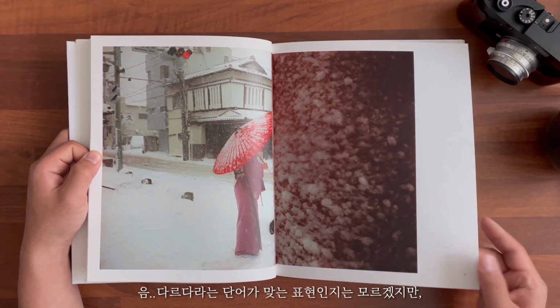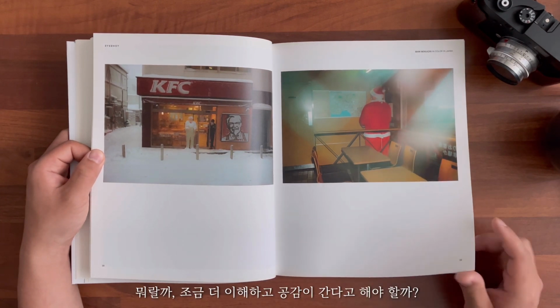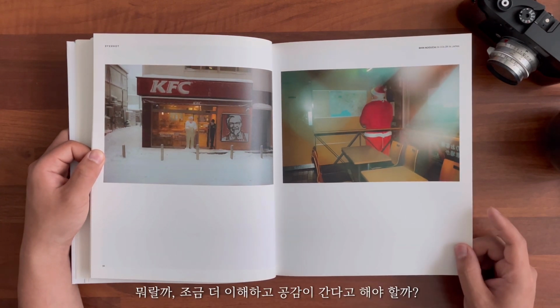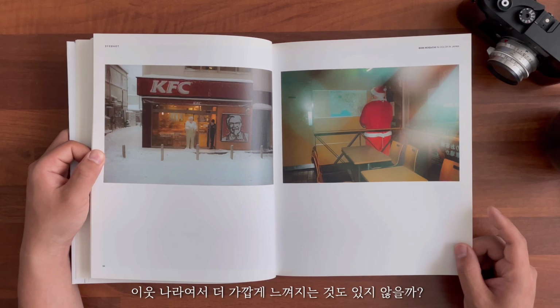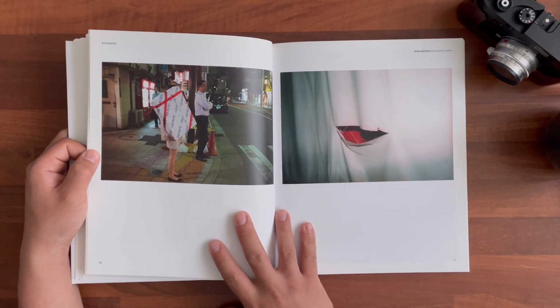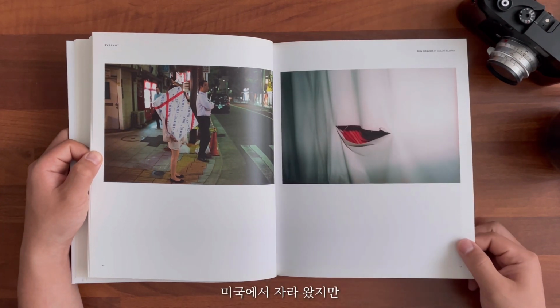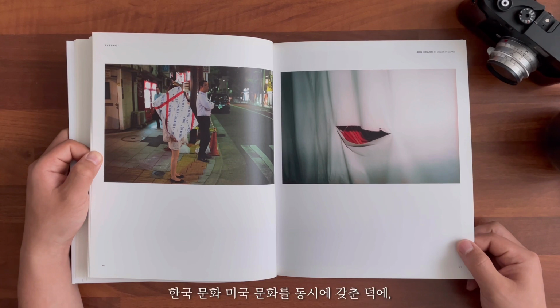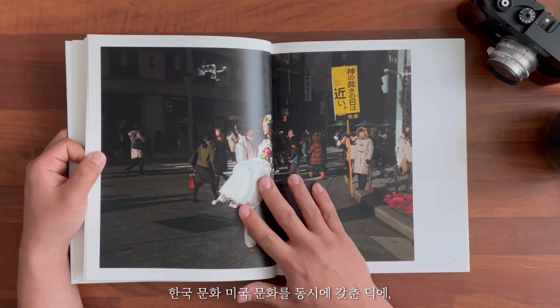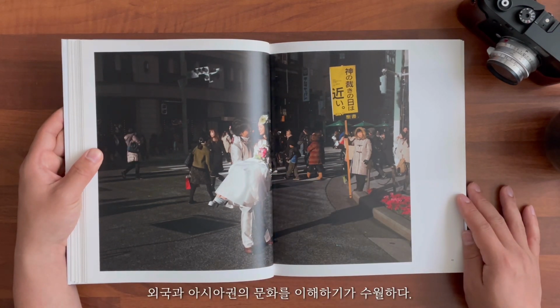I don't know if different is the right term, but I guess I was able to appreciate it more, or maybe relate to his photographs more because I'm from a neighboring country. I mean, I spent most of my time growing up in LA, but I was fortunate to have this bicultural background and was able to understand, you know, the American culture and Asian culture.